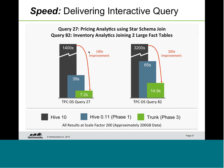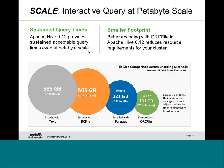And so Hive 0.11 landed in May of 2013. Hive 12 landed in the September, October timeframe. And the next phase of the Stinger initiative and the next wave of Hive begins to sit on top of Tez. And you can look at the performance benefits that we're seeing, particularly in the early releases: 1,400 seconds for pricing analytics using star schema join down to 7.2 seconds, etc. But speed is just one element of the equation.